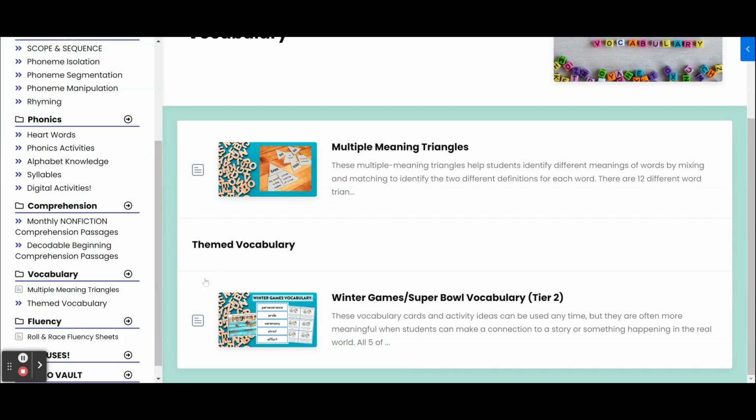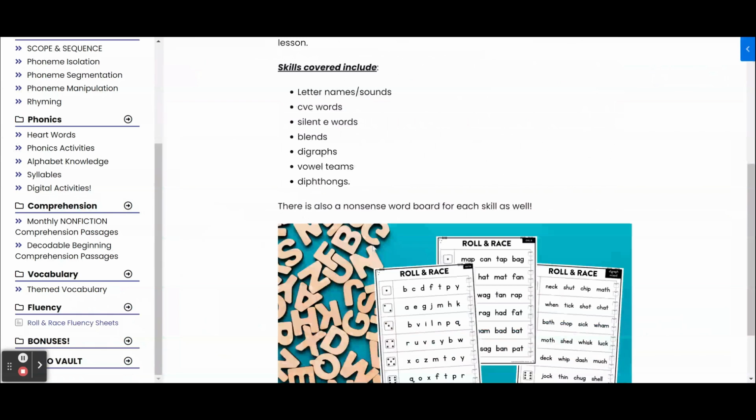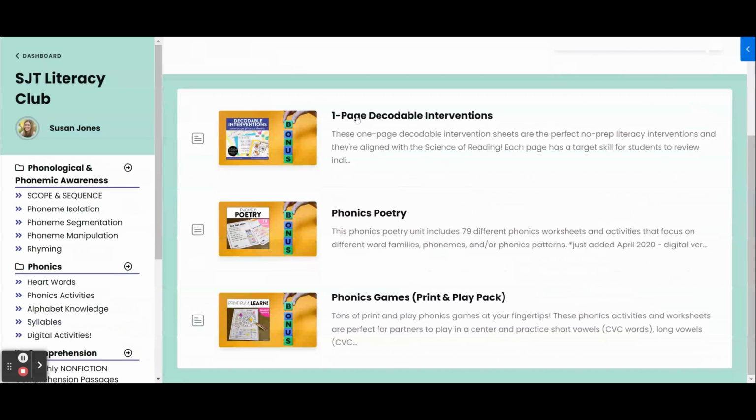And then we have fluency, which again, we have more of these coming too. But here we have some roll and race fluency mats, and we have more in here. Under the bonus section, everybody that is a member of the SJT Literacy Club gets access to my 1-page decodable interventions that were mentioned in this video, my phonics poem unit, and my phonics games unit. So tons of print and play phonics games in there.